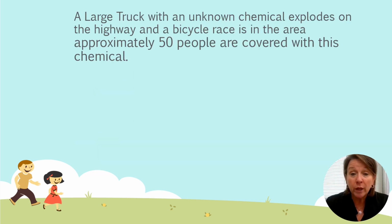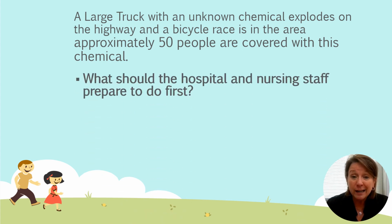So a large truck with unknown chemical explodes on the highway and a bicycle race is in the area. Approximately 50 people are covered with this chemical. What should we do? This day and age, we need to think about it because you're going to probably either be involved in it or be at a facility where you're going to be asked to help out. So it's good to kind of think it through ahead of the game. So what should the hospital and nursing staff prepare to do first?